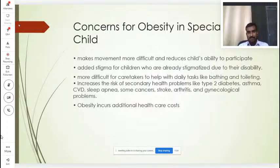It increases the risk of secondary health problems like type 2 diabetes, asthma, cardiovascular diseases, sleep apnea, some kinds of cancers, stroke, arthritis, and gynecological problems. Obesity can also incur additional health care costs, because due to obesity, the overall treatment becomes further expensive.